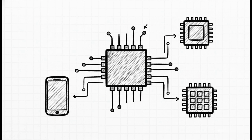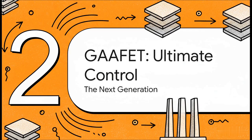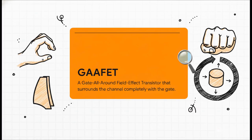But as we keep pushing the boundaries of physics, even heroes eventually meet their match. So as we tried to push beyond 5 nanometers and down toward 3, even the mighty FinFET started to show its limits. That leakage problem started creeping back in. To get even more control, engineers needed a whole new architecture, one that could go, literally, all around. Okay, so if FinFET was like gripping the channel on 3 sides, GAAFET is like making a complete fist around it. The gate material fully surrounds the channel on all 4 sides. It gives engineers this ultimate 360-degree control over the flow of electricity. It's about as close to a perfect leak-proof switch as we can possibly get right now.